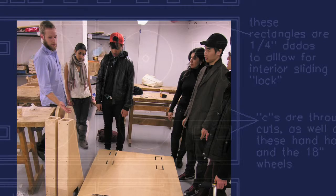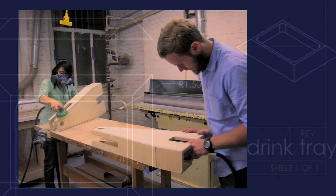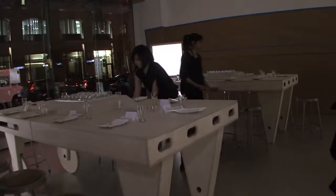We were set to design a table that was more utilitarian in use so that the transition between the dining event and the 24-hour design slam would be a smooth one. It took about 3.5 weeks from our first sketch to these final pieces.